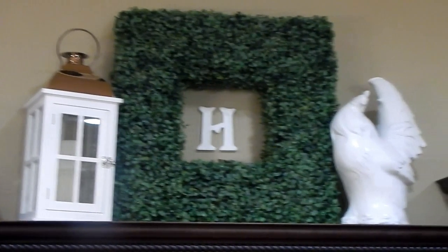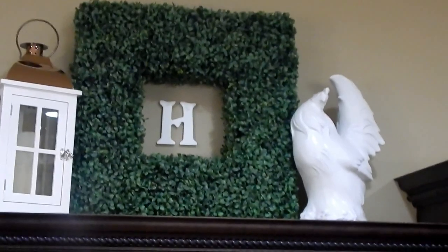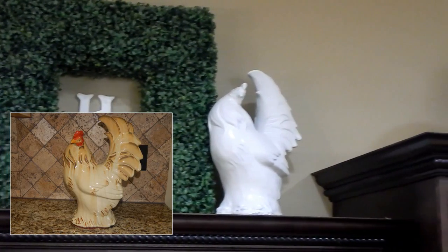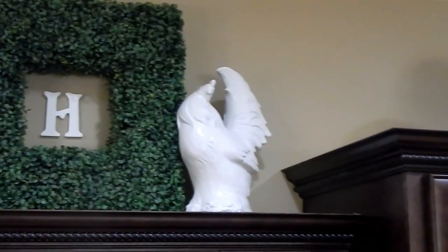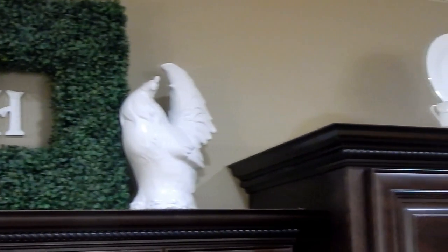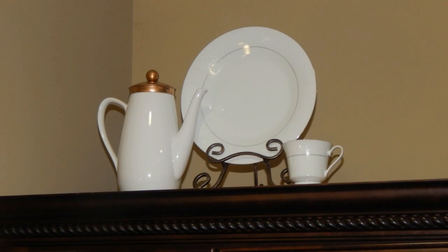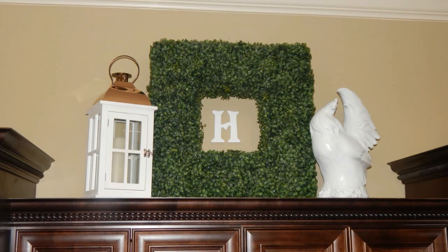The rooster was once a really sad looking brown which had drippings of glaze all over it, and I spray painted it white. And again, I repeat with the china, and that kettle is from a different set, but I just wanted it up there. Now I easily added copper to every one of these vignettes. That copper lid was spray painted, and the lid to the lantern is copper, and this easel is a copper finish.